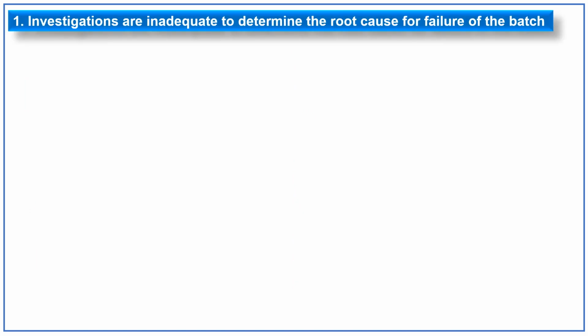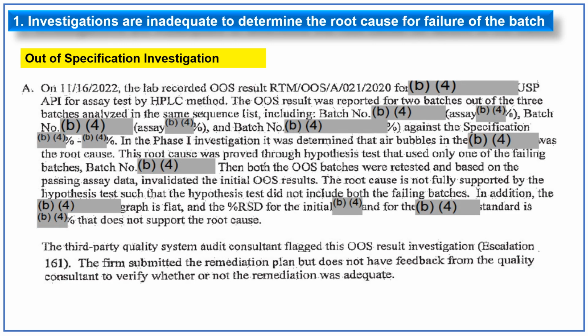Now we go into the details of the observations. The first observation, as we have seen in the summary, is: investigations are inadequate to determine the root cause for failure of the batches. There are two examples each for OOS, deviation, and market complaints. The first example for the out of specification investigation was that a lab recorded an OOS result for API for the assay test by HPLC method. The OOS result was reported for 2 out of 3 batches that were analyzed in the same sequence. In the phase 1 investigation, it was determined that air bubbles in some solution or something was the root cause.